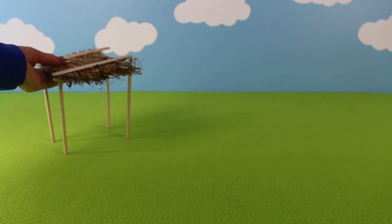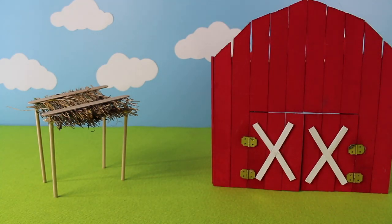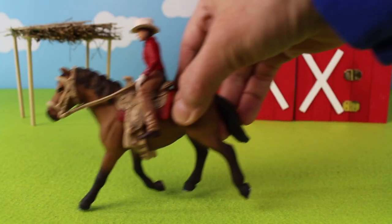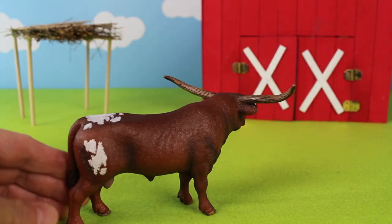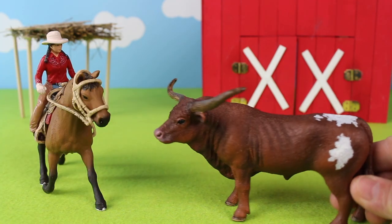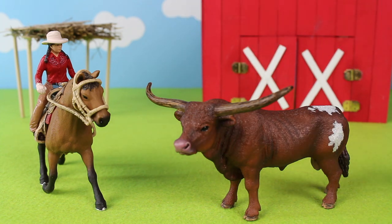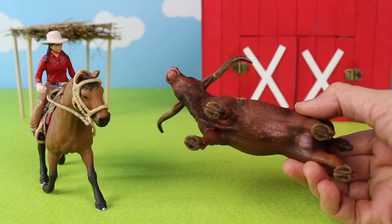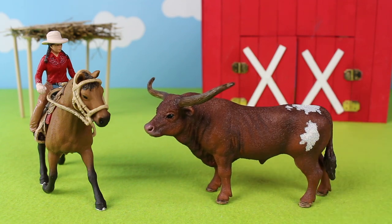We have a cow shed. Let's put out the big red barn that I made with paint sticks. Yeah! It's a Texas longhorn. Texas longhorn horns can span up to 8 feet long. This is a bull. There are its hooves. They are ungulates.